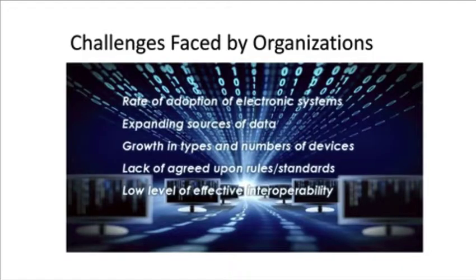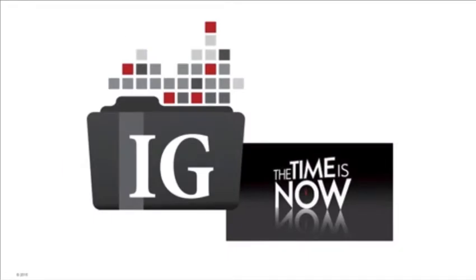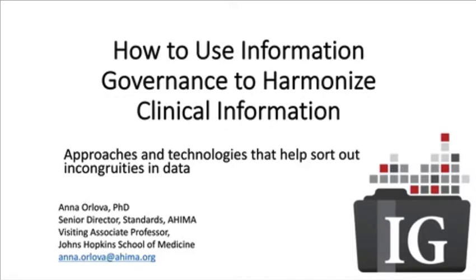So I really wanted to sum this up by saying that the challenges faced by organizations that we went through earlier can be addressed by information governance. And had we had information governance in place as we were implementing solutions, we would be further along in our journey to getting to a point of real trust in our data and information. So what I would like to do now is turn the discussion over to Dr. Anna Orlova, who is really going to talk about the technologies and the approaches that will help us get to clinical harmonization. Go ahead, Anna.